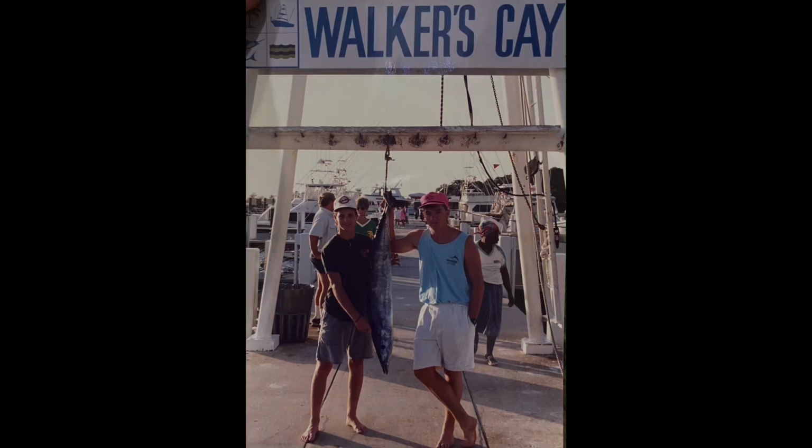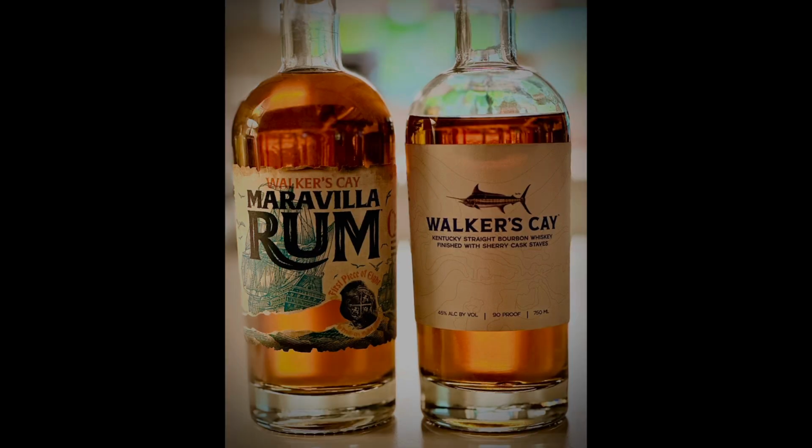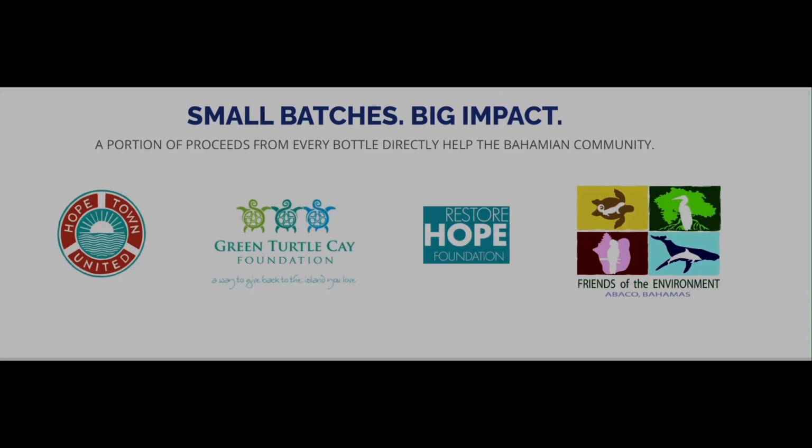And as promised, here's those way back photos from Walker's Key when Jesse was a teenager fishing with his friend Jim. That's Jesse on the right in both those pictures. So you too can do your part to help the Bahamian people by purchasing Walker's Key bourbon and helping rebuild the Bahamas while enjoying some very well-crafted bourbon.